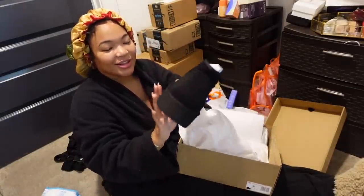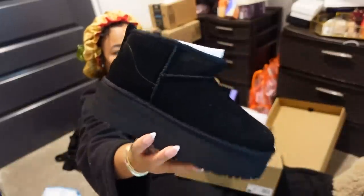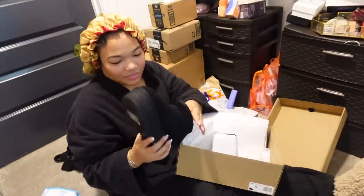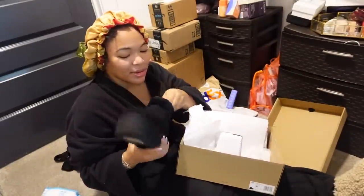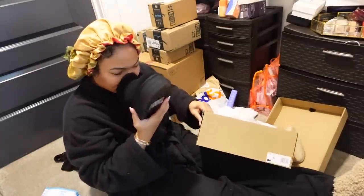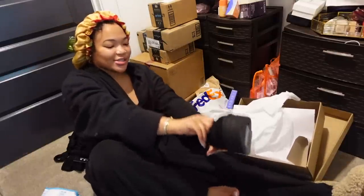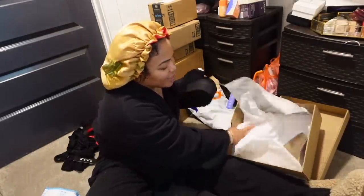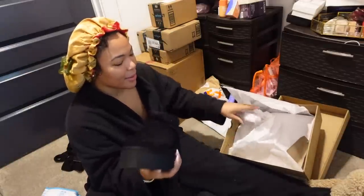So these are what they look like. Oh my God. They look so cute. I don't know what it is about the smell of a fresh shoe. Let's try these on and see what they're giving. These are so cute. Can I please go to Aspen immediately?